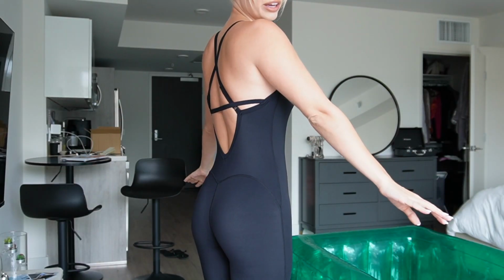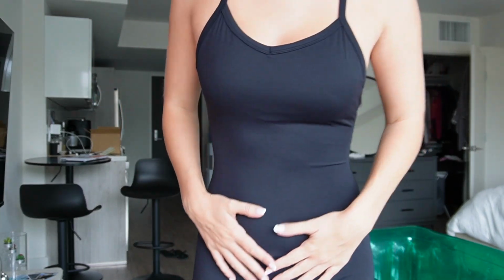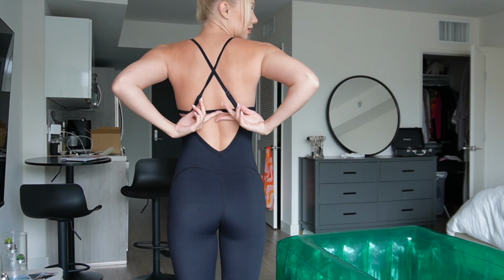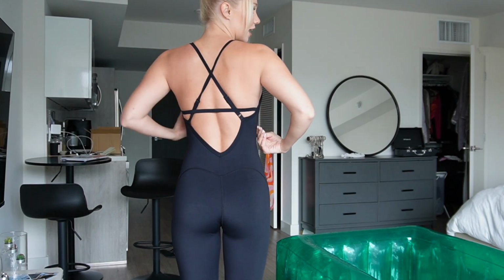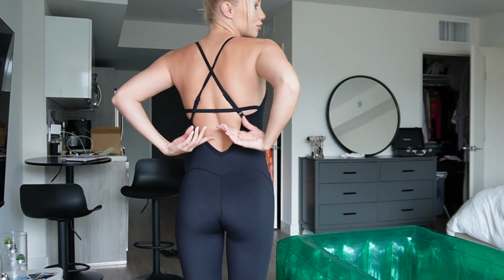You guys, are you kidding me? It feels like I'm naked. Like, this is so thin and buttery, it just feels like I have nothing on. Oh, look at the back of it too. I love this extra strap here to kind of make sure that it stays up, and then this crisscross back with the low back. I just think it's really flattering.